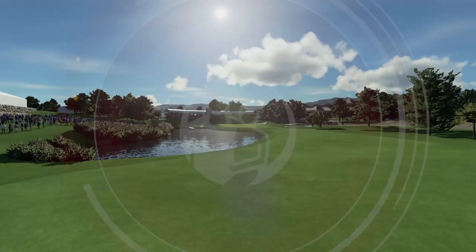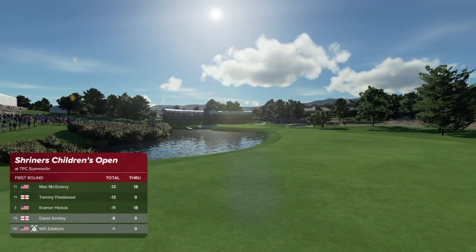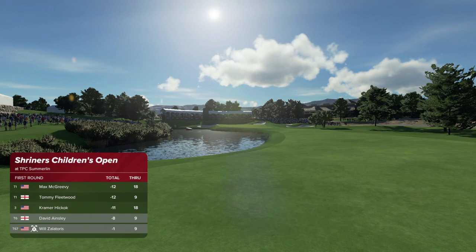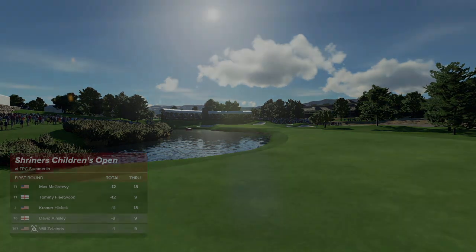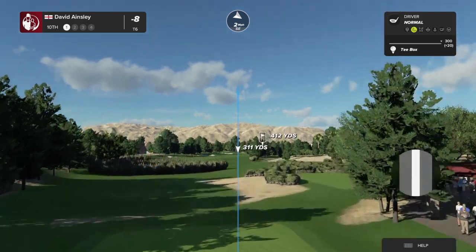Here we go, Rich. The back nine on Sunday. What are your thoughts so far? Well, Luke, it's been fun watching this player duke it out with their rival, that's for sure. They're winning the rivalry thus far. Should be fun to see where these two end up at the end of the event.